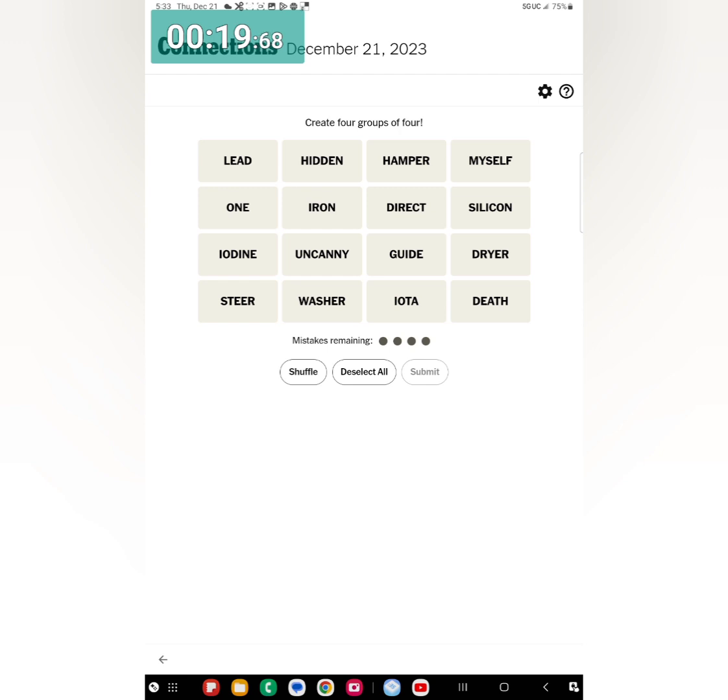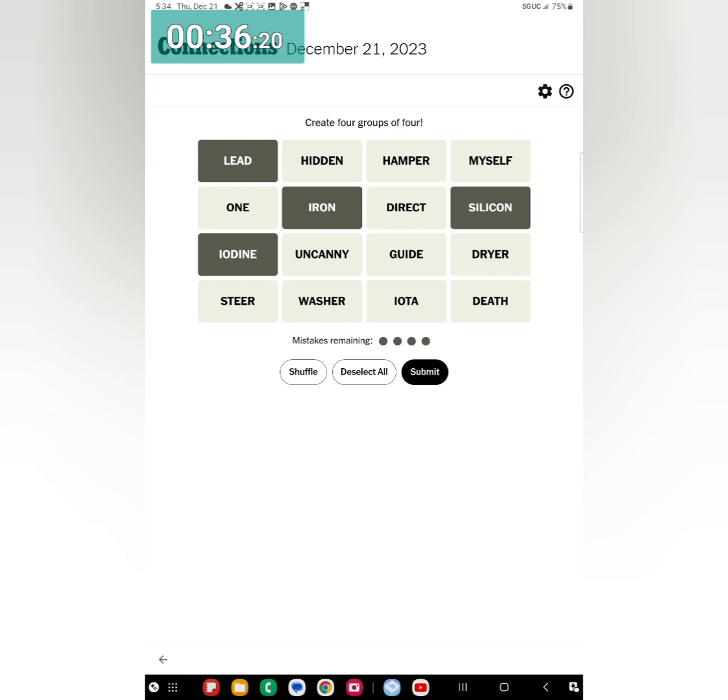So, I am thinking lead, iron, iodine, and silicon. Those are elements from the periodic table. I think that's going to be yellow. Easy. I don't see any overlaps or traps. Nothing else really fits into that category. I'm pretty sure it's going to be yellow.